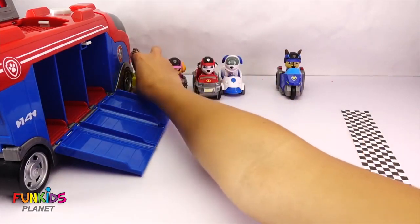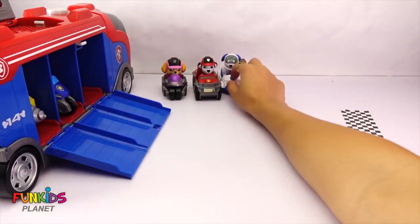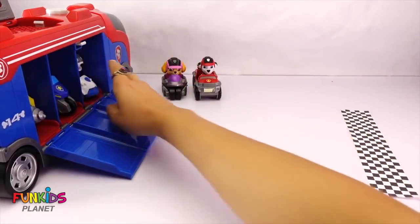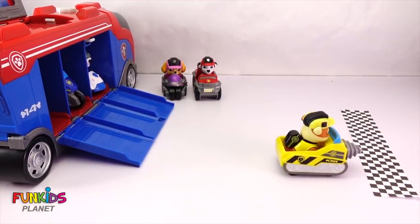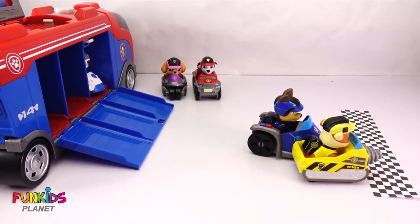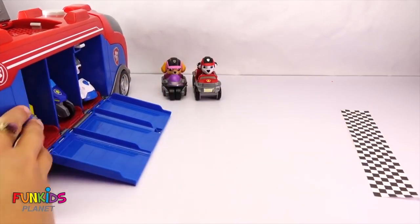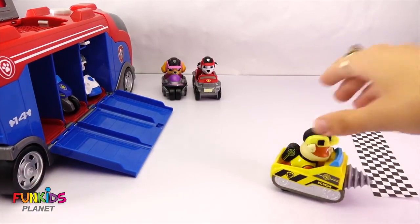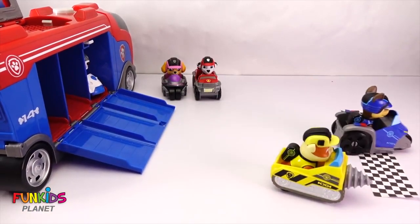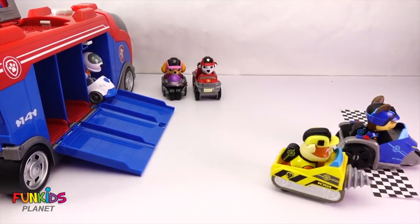Oh wait, Rubble won, so he gets to go. And we have Chase and RoboDog. All right, let's go. Oh, Rubble wasn't as good of a run as last time. Oh, and he ran right into you. Let's try that again. Whoa, Rubble, look out. Oh, Chase made it that time. Good job, Chase.